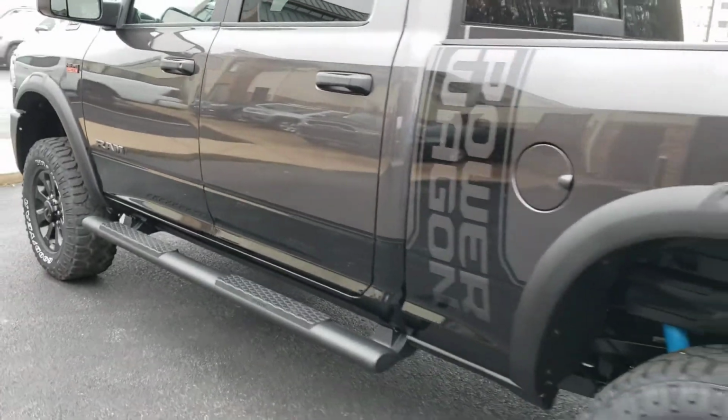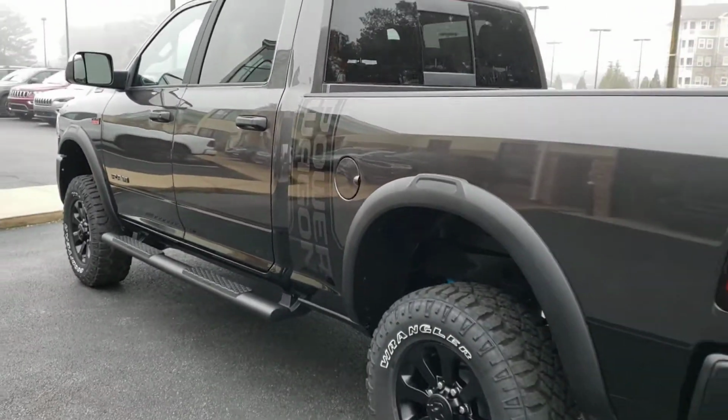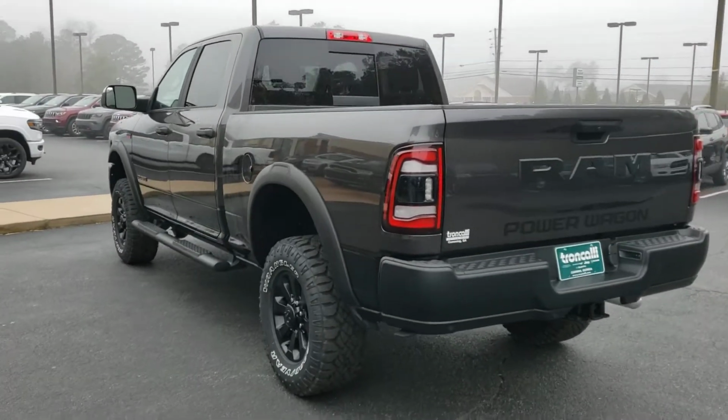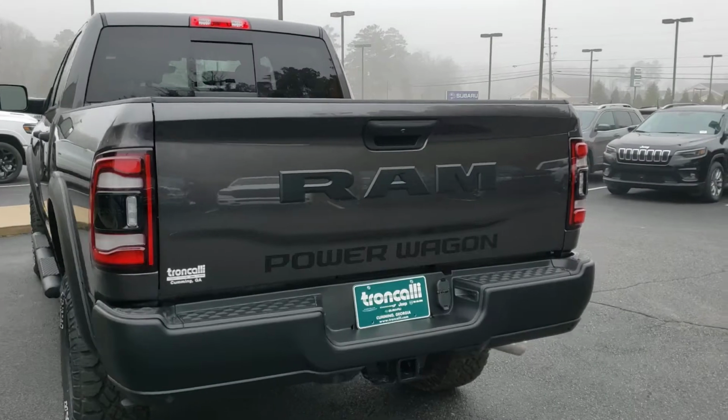Anyway, this is a 6.4 liter Hemi V8. It's 410 horsepower, 429 foot-pounds of torque. And it now has an 8-speed automatic.